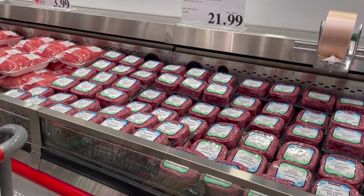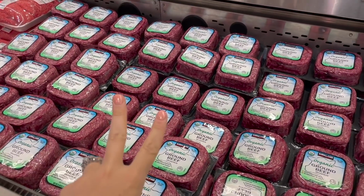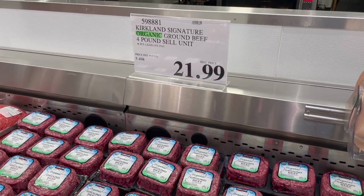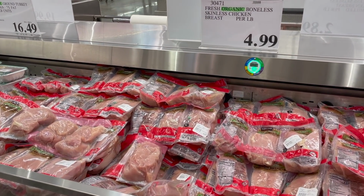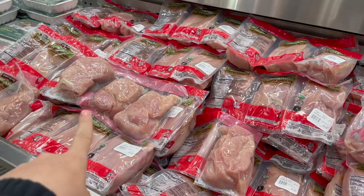According to my little book that I brought with me, my grocery list, we need 2 of these ground beef. We love this one. I've shared it with you guys a million times before. It's the organic ground beef, and it's $22 essentially for 4 pounds. I just grabbed about 12 pounds of this fresh, organic, boneless, skinless chicken breast. It's just the Kirkland brand. They're super easy. They're already in like their individual packets.